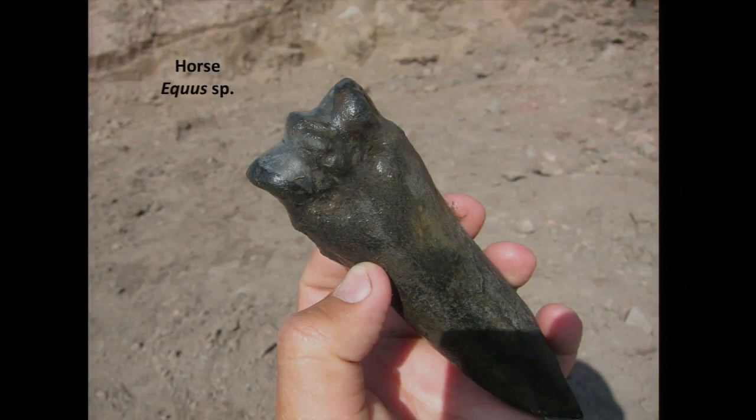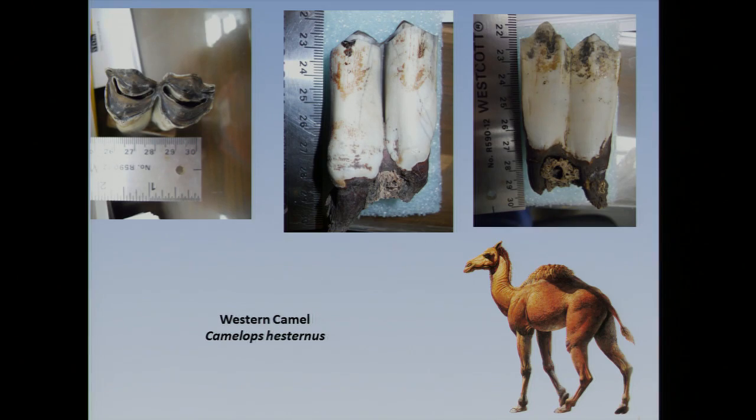So we found deer at the site. We got a token horse bone. This is our only horse from the site, part of the cannon bone from the middle toe, where the middle toe attaches. But at least it gives us a little idea of the diversity. And we got 1 camel tooth. Now, this extinct camel, Camelops, had been found in Colorado before, so it was no surprise.